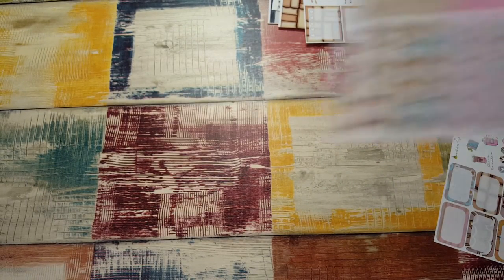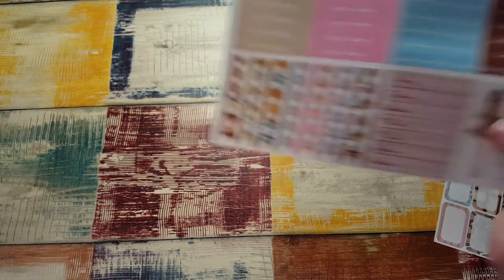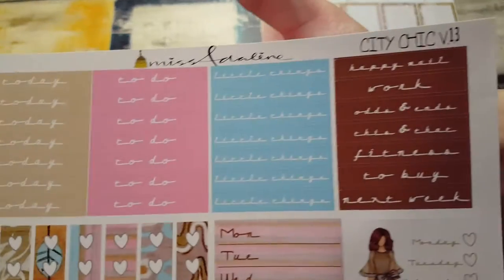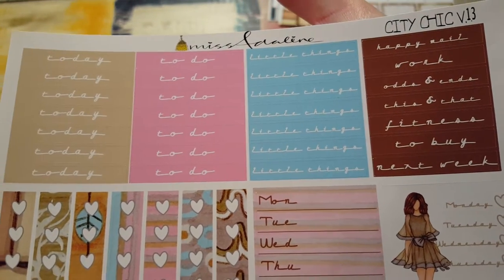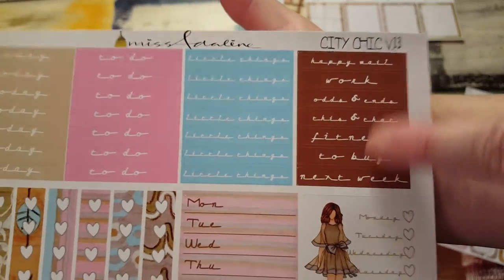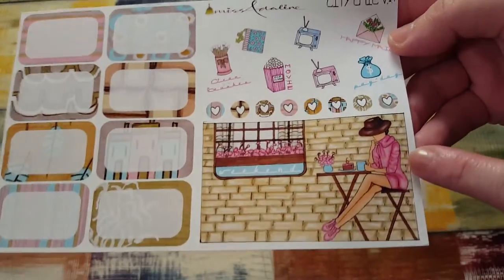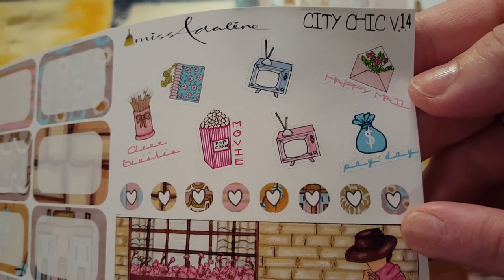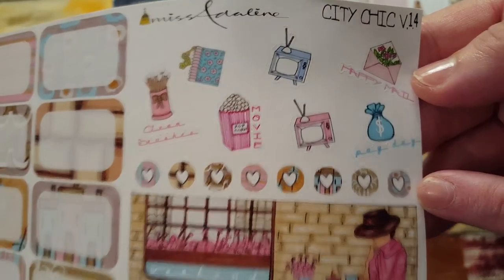And then here we have the headers. These are really unique. They're like a checklist for each day of the week for whatever you want it for. But look at these headers. Little things to do today, and then you have your random ones. And then your last is your half boxes. And this is like a double box. That is like a little cityscape. And then here we have our happy mail and payday and clean brushes. Adorable.